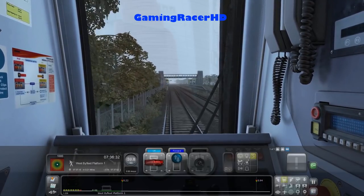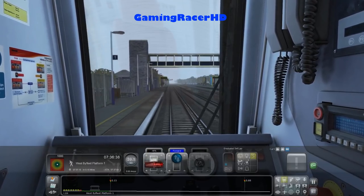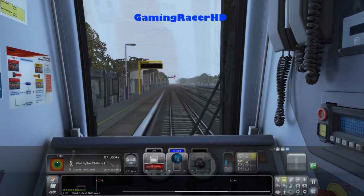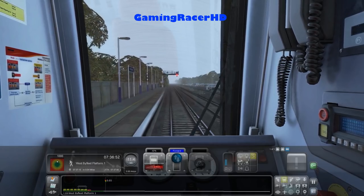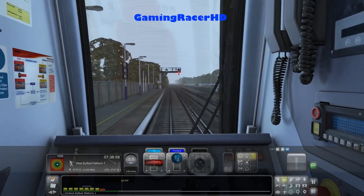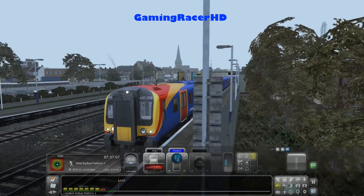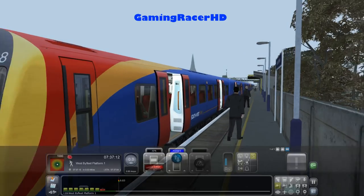West Byfleet. If I do pronounce any stations wrong, I do apologize. Okay, the brakes seem a lot better than what I'm used to, so that's nice. Should be stopping at the 8-car marker, so let's do that since we're early. There we go. Let's open the doors. Let me show you how the sound of the doors are. Very nice.